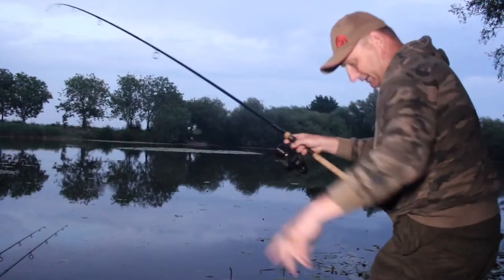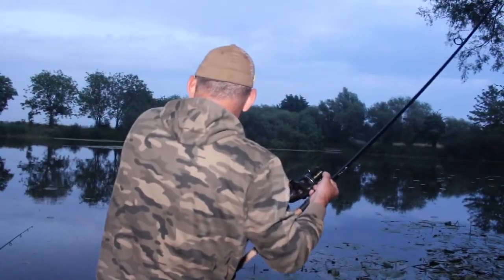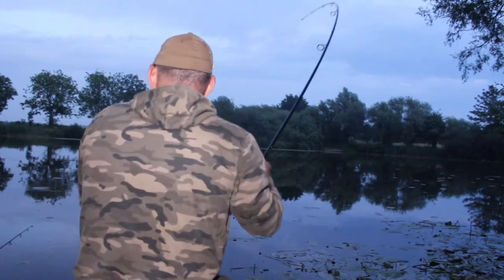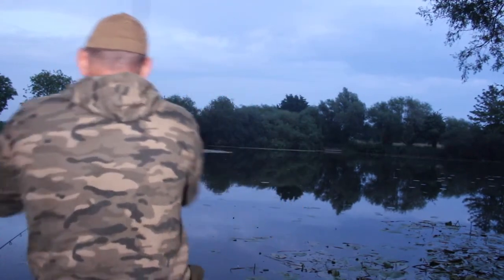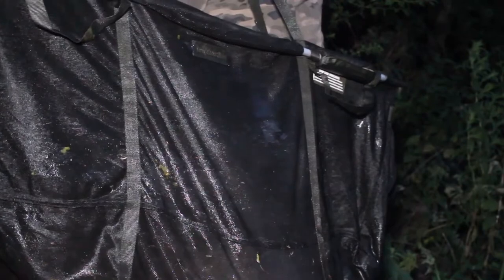What? It's gone over that side, hasn't it? Yeah. 23.2 with a net.